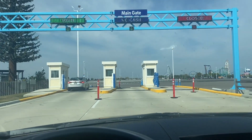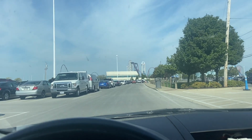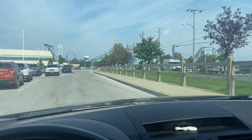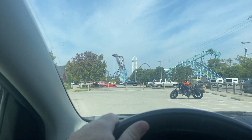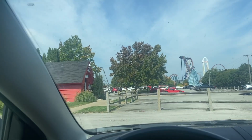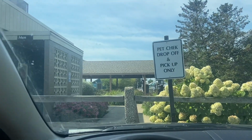Here we are at the main gate. Wow, there actually aren't that many people coming in. I did forget something. I need to drop the dog off. So we had to drive all the way through that parking lot to come down through this parking lot. We had to go back a little ways and kind of retrace our steps a little bit. Like I said, if you haven't seen it yet, definitely go check out the Pet Chek video. It gives you a bit of an idea on how to use the Pet Chek services here at Cedar Point.